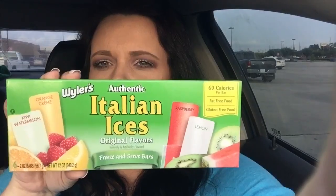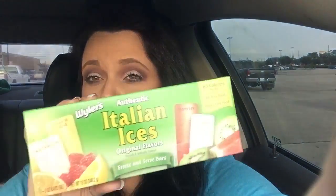We got a bunch of these popsicles because, like I said, you guys know we've been sick and obsessed with popsicles lately. So we got these Weiler's Italian ice popsicles. It has raspberry, lemon, kiwi, watermelon, and orange cream. And you get, how many's in here? 6 2-ounce bars. So that's pretty good for a dollar, I think.